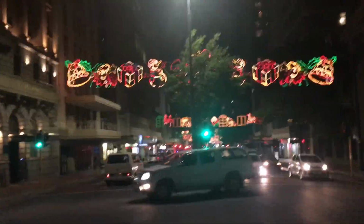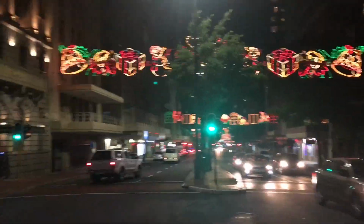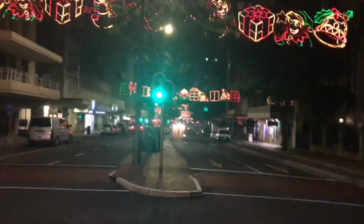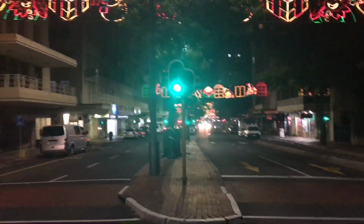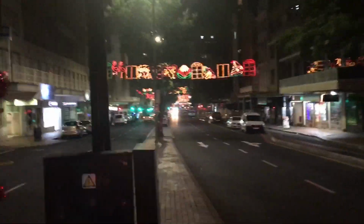Yeah, so guys, this is Cape Town. In case you're watching this video again and you're picking it up from the middle, this is Cape Town, and this is how the streets look. So they normally decorate it in December. The lights go on each and every night, every day, until the end of the year. Look at how beautiful Cape Town is, guys.